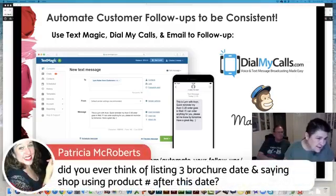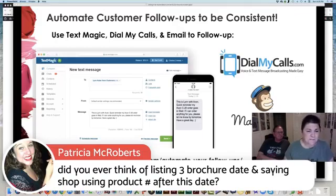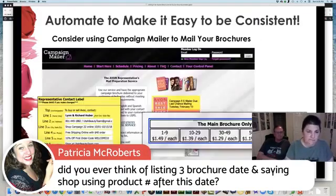So Patricia is asking me, did you ever think of listing 3 brochure dates and saying shop using product number after this date? Patricia, let me show you something. I literally am using every inch of this label. So I don't have room, and so I choose not to. But you absolutely can.